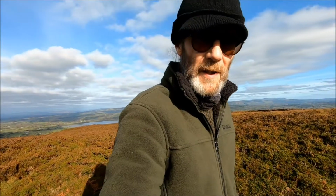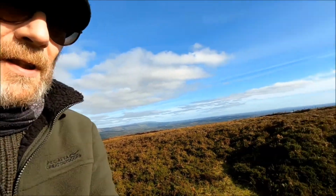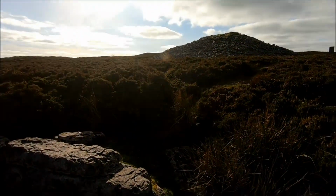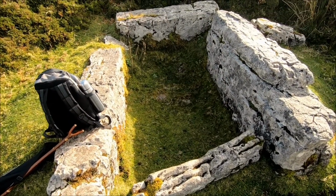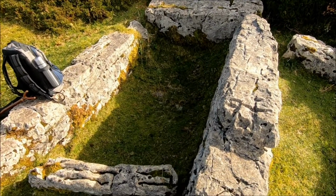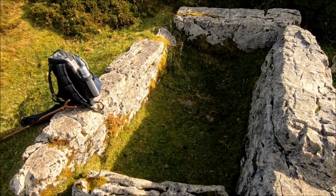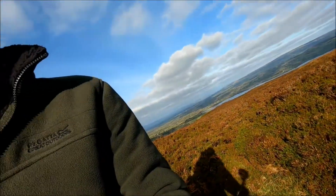Time for a quick coffee before we head back down. I just wanted to show you this little stone box. It's just behind Cairn Cay, which is up there. Remains of a kist. Not sure what period that would date from. Could be Bronze Age, maybe. Let's have a coffee then.